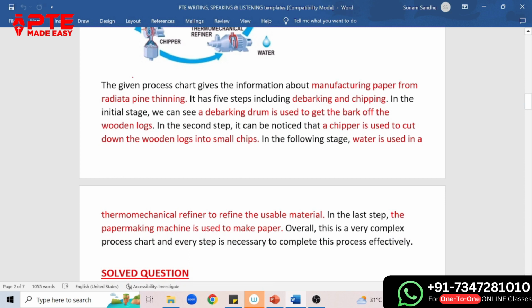The given process chart gives the information about manufacturing paper from radiata pine thinning. Whatever has been written in black color is the template, and you simply have to fill in the blanks with the red color. Okay. So, manufacturing paper from radiata pine thinning. The given process chart gives the information about manufacturing paper from the radiata pine thinning.